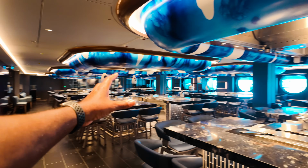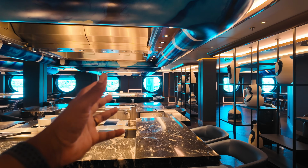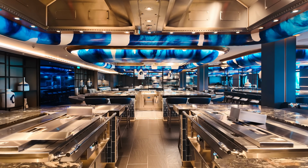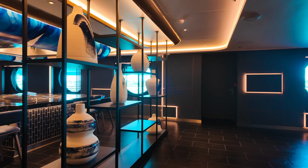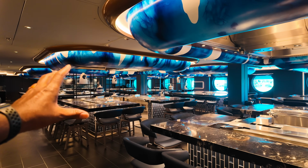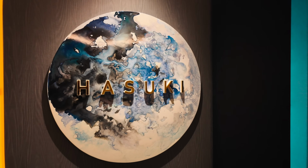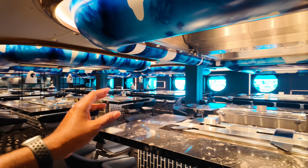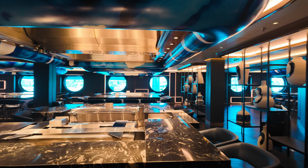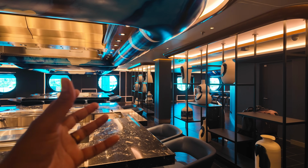Y'all, this is Hasuki, and look how vast and large it is. Clearly, it's a popular concept amongst many other cruise ships and cruise lines, including Norwegian, but they've kind of gone all out and expanded it even more so you can enjoy it with your friends and family on multiple nights. I mean, just look how gorgeous this is. It's absolutely beautiful. And so this is called Hasuki. I can't wait to try this.